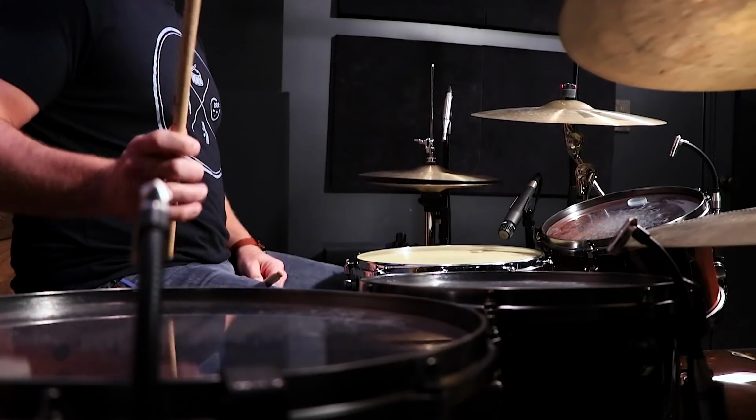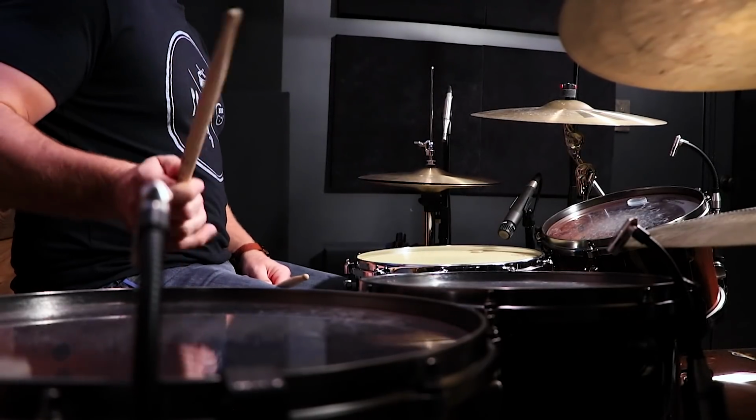Then in the right hand, we're gonna have 8th notes here. So that goes with the hi-hat. In the left hand, the accent's going to be on 2, and then we're gonna bring in that ghost note on the E, for both 2 and 4, we're gonna bring a ghost note on the E.